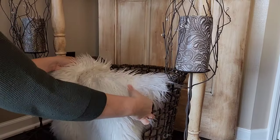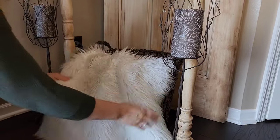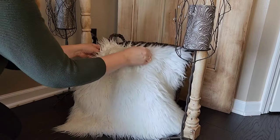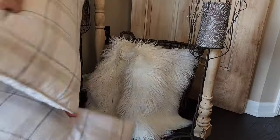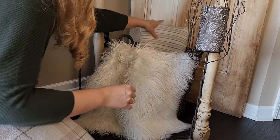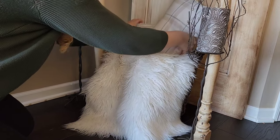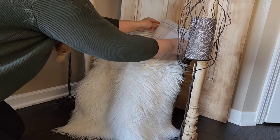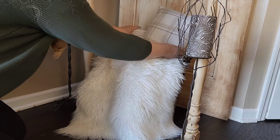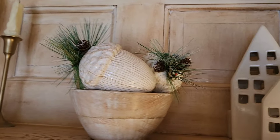Next, I'm just adding a basket to the under part of my shelf, and I am layering in this white fur rug that you guys usually see on my piano bench, but I just thought it looked warm and snowy and would be perfect here in the entryway. And then I'm adding a couple of these pillows that I purchased from Lowe's just because of their cute little cottage type pattern that they had. And I just wanted to warm the space up for guests when they walked into the doorway.